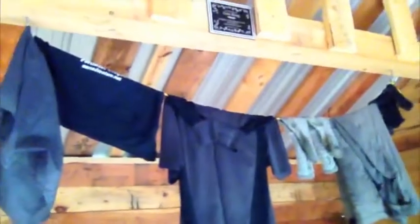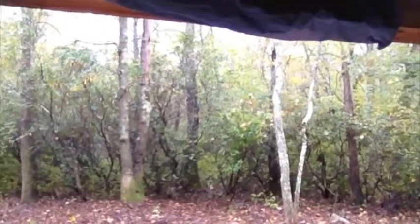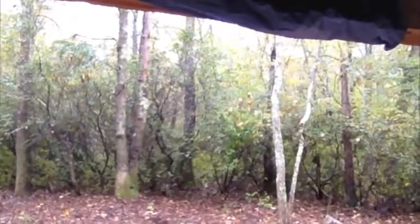Started just hanging my stuff up. There was actually some string right there on the wall, which is great, and two hooks up on the rafters here. I just took it, strung it across, and everything I had that I was wearing is soaked. I made it here just in time, too, because I don't know if you can see it on the camera, but it's pouring out there.